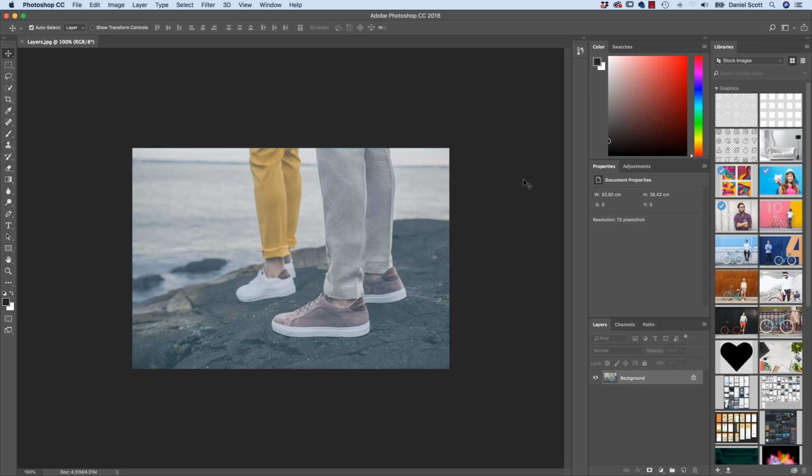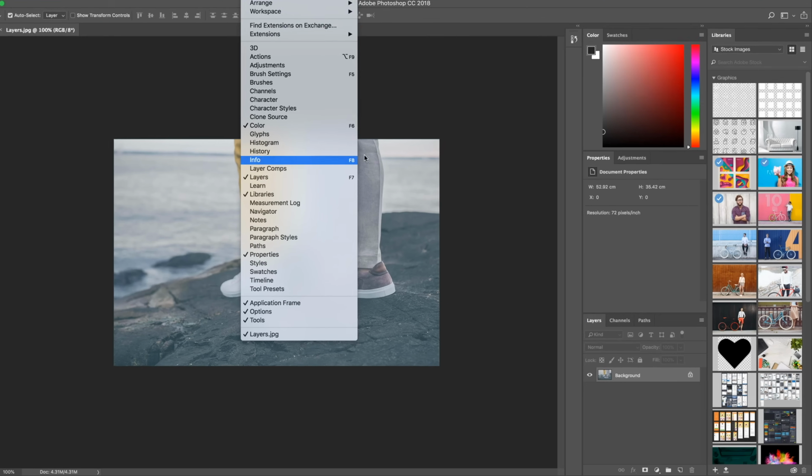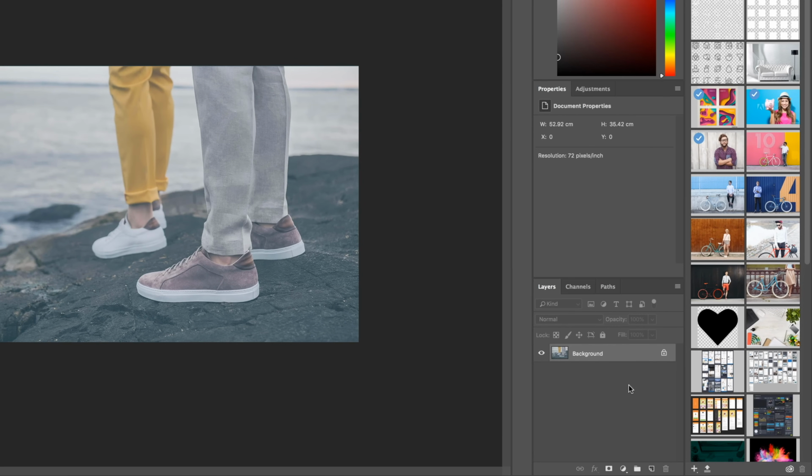Remember, this video is going to do a couple of things. It's going to show us how to use layers, which is quite fundamental to Photoshop, but it's also going to introduce one of the easiest photo adjustments you can do in Photoshop, using the automatic features. So we're going to learn both of those. First, we need to make sure we can see our layers panel. If you can't see it, go to Window and make sure there's a little tick next to Layers. I can't see it, there it is. Make sure it's open.